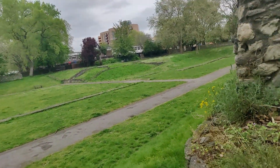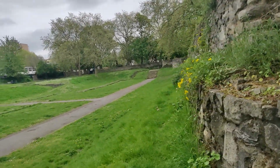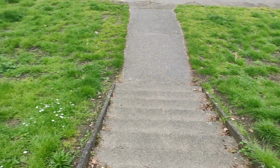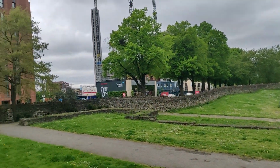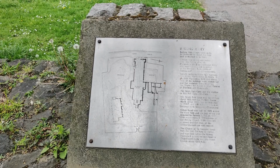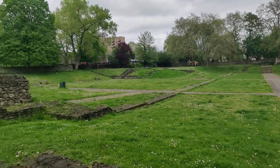You can see why William the Conqueror would have stayed here at some point in his life, as even though obviously the stones and layout have changed so much, you can see from this map just here that it was something to behold at the time, and it was fit for a king, such as William the Conqueror.